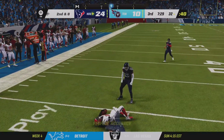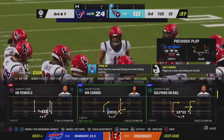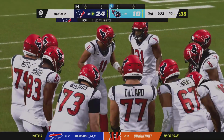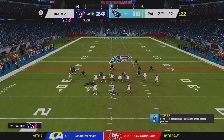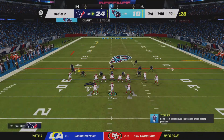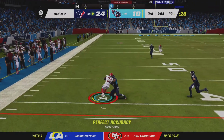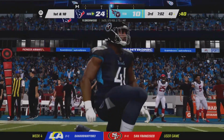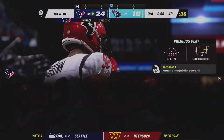Here's a throw to his running back. It's complete. And he's able to get out to the 32, brought down there. So give him 2 yards there on the completion. 3rd and 7 now. Looking to throw. Greenwood. He's got his man. It's Pierce. And he is going to have a Texans first down as they're able to get the 3rd down conversion.